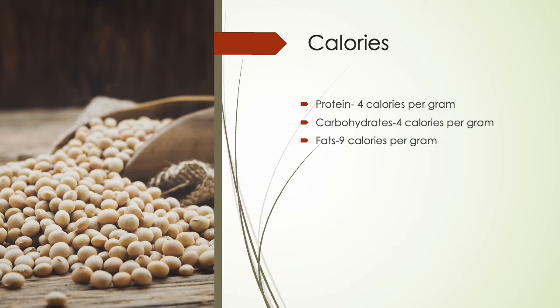Some things included in calories include protein, which has 4 calories per gram, carbohydrates, which has 4 calories per gram, and fats, which have 9 calories per gram.